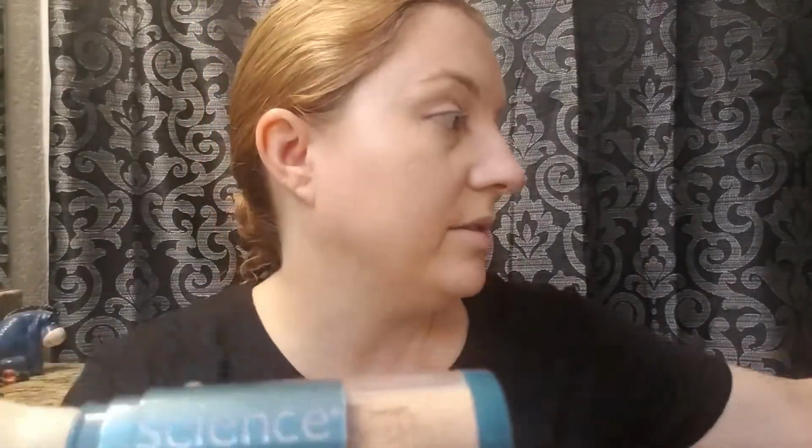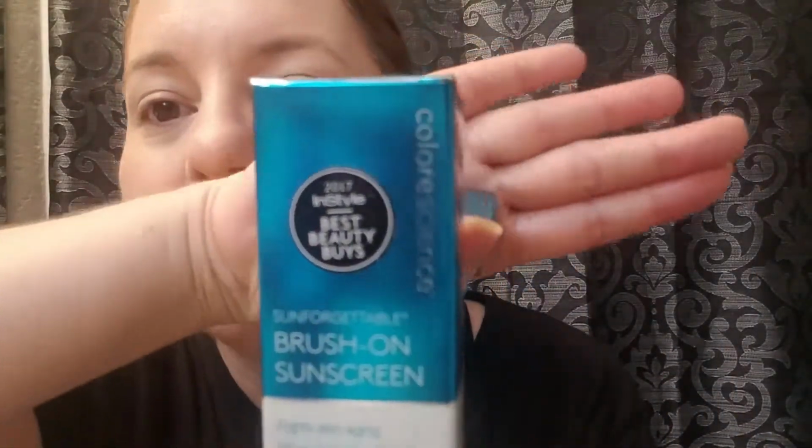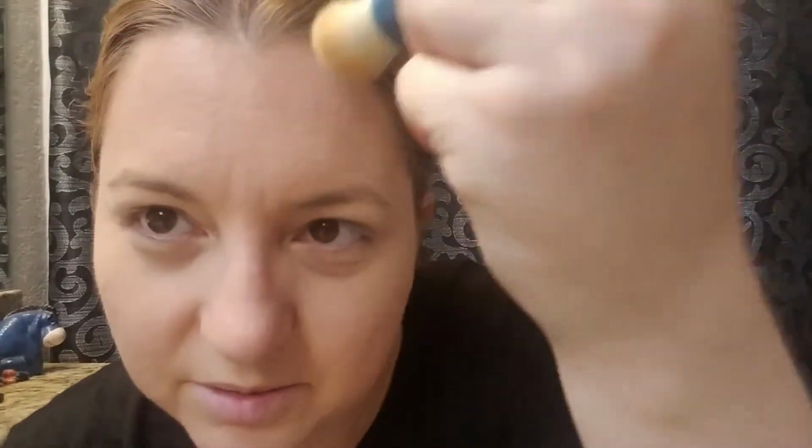There's the result. After putting down the Juvia's foundation as my base, I'm also going to put on a little bit of this product. This is the Colorscience Sunforgettable Brush On Sunscreen. And this apparently is an InStyle Best Beauty Buys. But more importantly, it has SPF 50. And for someone who's really pale like I am, SPF is a necessity when you're going outdoors.